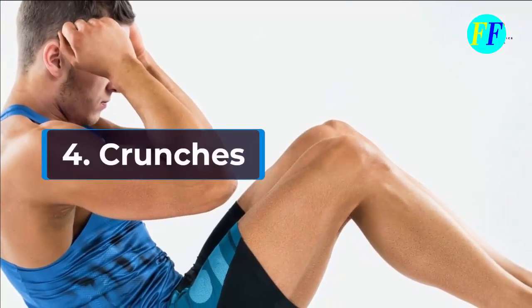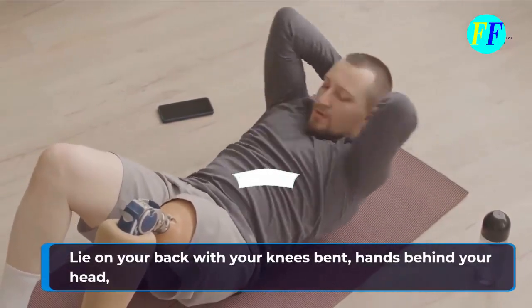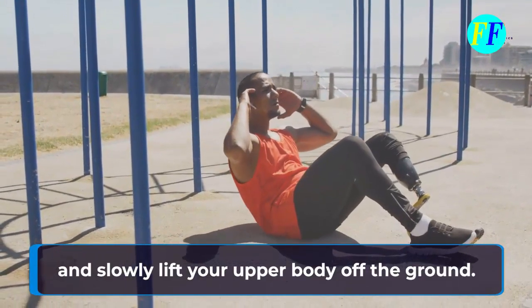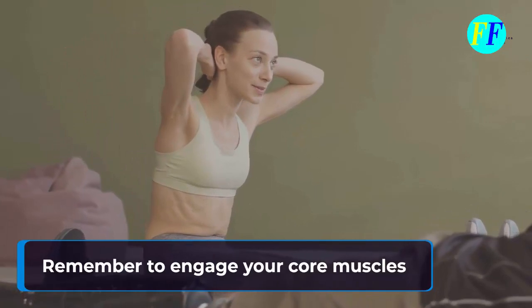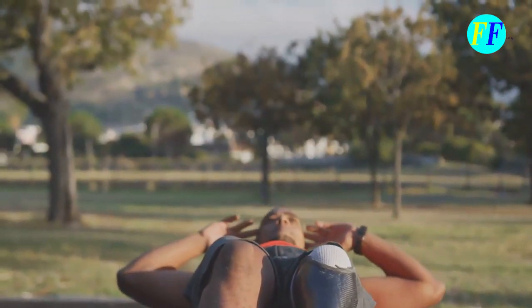Exercise number 4. Crunches. Lie on your back with your knees bent, hands behind your head, and slowly lift your upper body off the ground. Remember to engage your core muscles as you come up and go down. This exercise targets your upper abs.